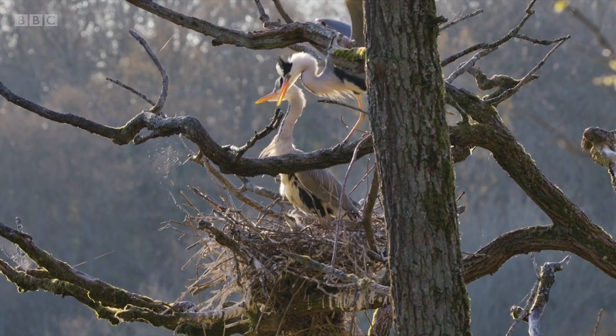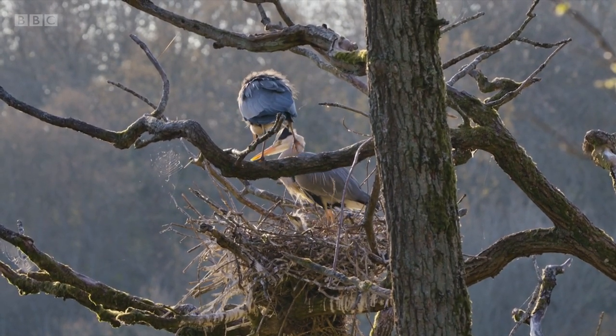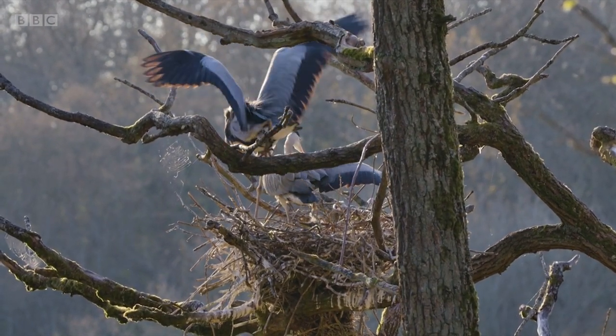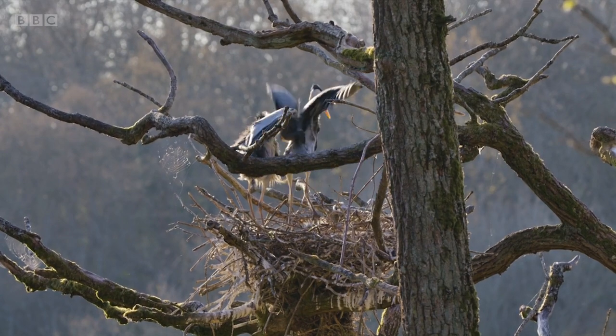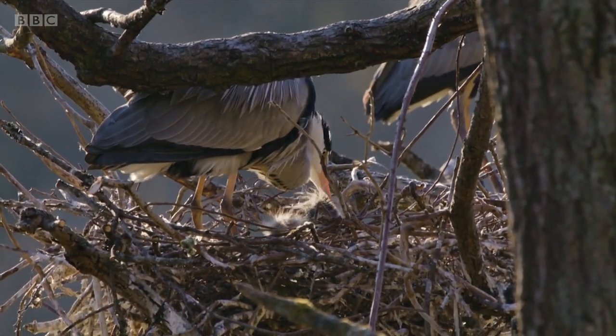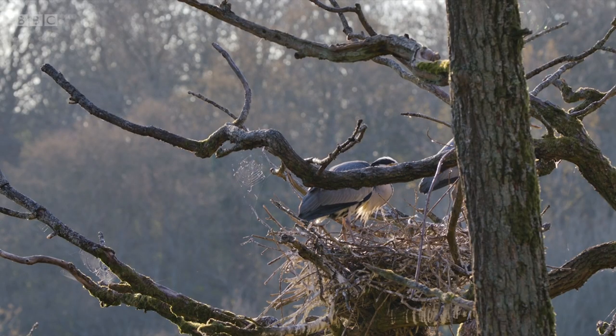And note that when adult herons come back to the nest, there's a greeting, but they always land on a branch nearby and then walk onto the nest, the male taking over from the female here. And the reason they do that, of course, is they don't want to land on the nest and trample the precious eggs or those precious chicks.